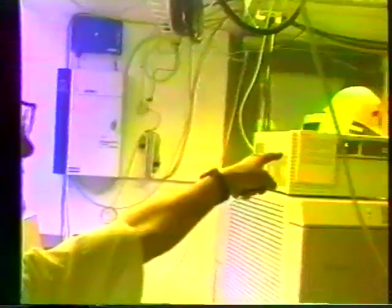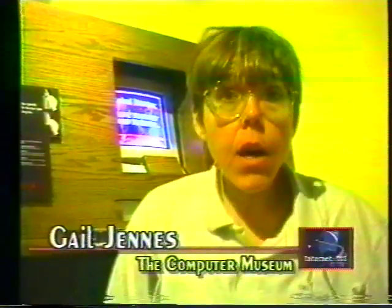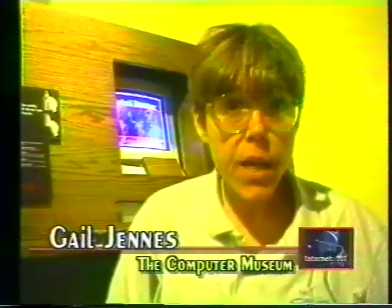So where's your network connection? Where's your T1 come in? Our T1 actually comes in over here with the 9X box over there, and it goes to this router here, fiber optic cable. And we have at the museum our own web page. Our web address is www.tcm.org.